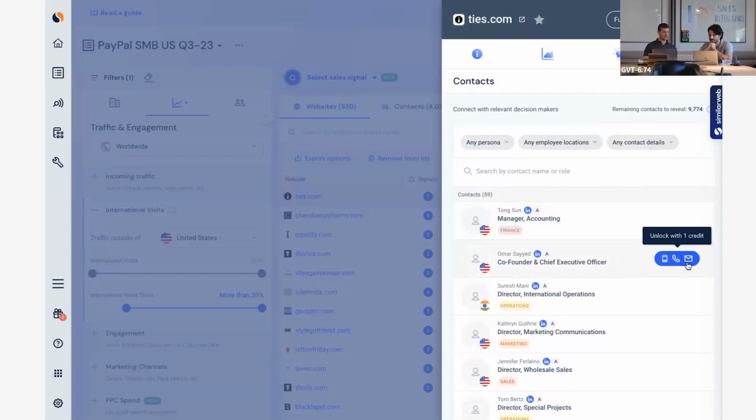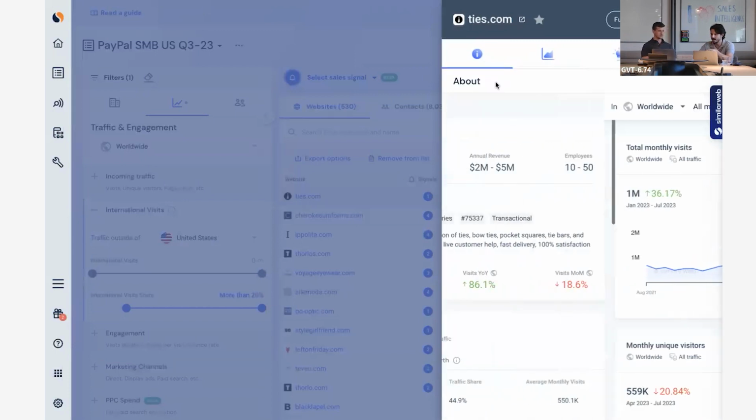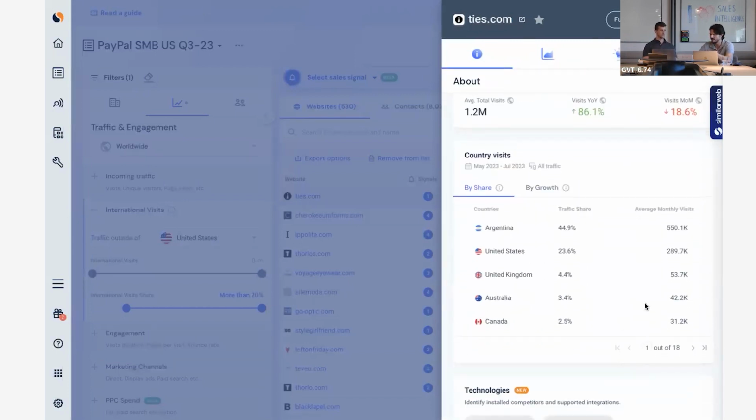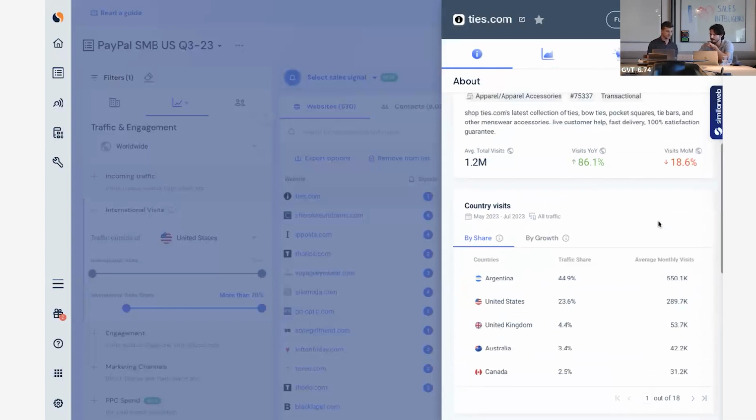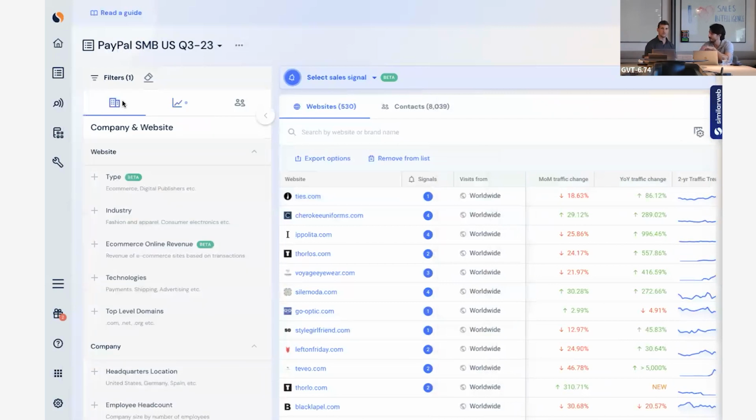Exactly. So how would you create a message for Omar, the CEO of Ties.com? What's the next step? So the next step would be, of course, to use the growth. I can, for example, take a screenshot out of this and say, congratulations, you're growing in the last quarter. And I would add something around the international traffic in order to legitimate the fact that I want to sell them cross-border payments, right? That's what I do. I think we have an example here in the presentation. But before I do that, I just wanted to show you how I can find contacts in bulk, right?